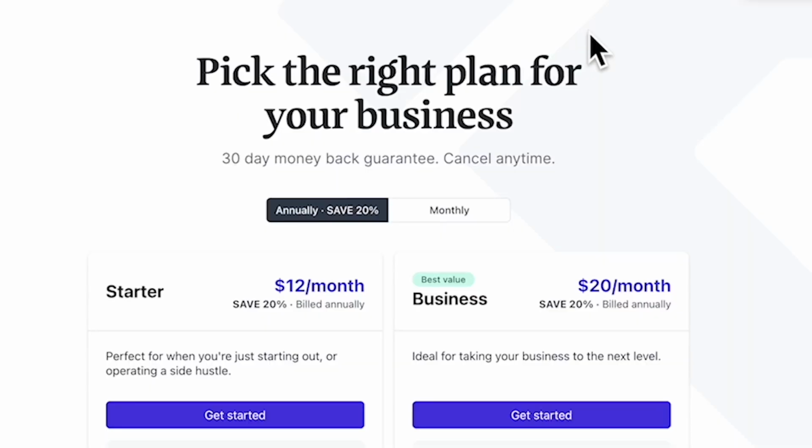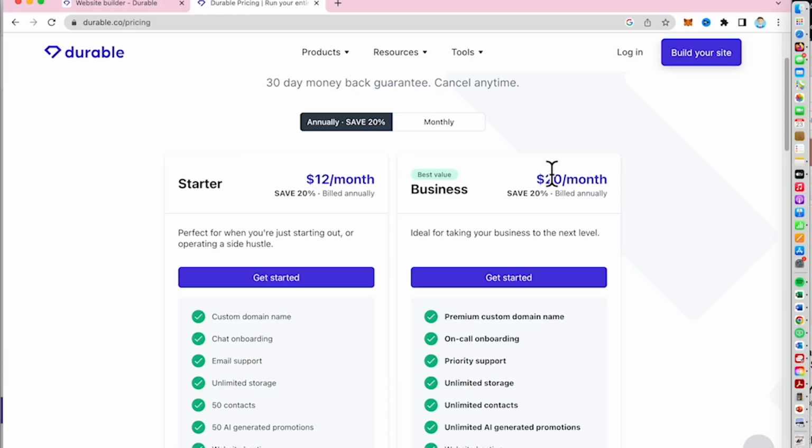The AI Durable Starter account starts from $12 per month. It gives you unlimited access to your website, assets, and other functionalities. And of course, all Durable plans include a free custom domain. As a beginner, you can sign up and try Durable for free for 30 days. No credit cards, commitments, or phone calls required. This solution provides a simple approach for those who are starting out and looking to have an online presence.